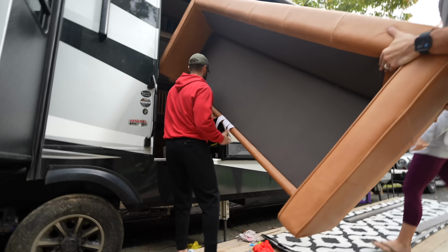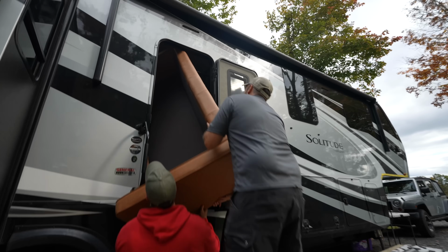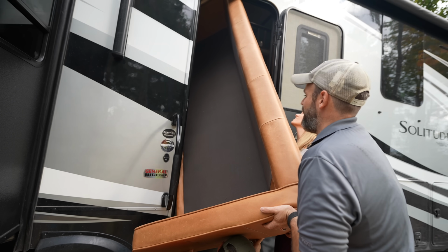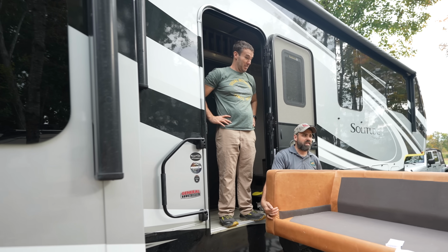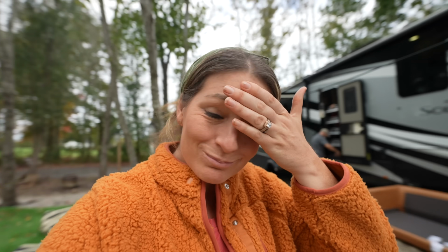So go down real low. Is that the plan here? Yeah. Come on, couch. Get in. Well, we're stuck on the top of the door frame. We're hit everywhere. Oh yeah, it is. Bye, couch. Bye, couch. I'm just so disappointed.